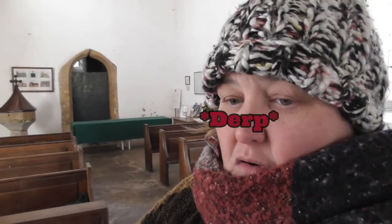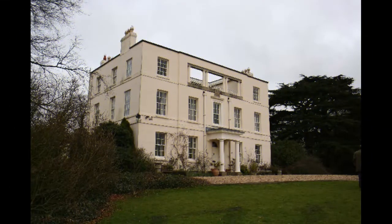Now, the Disney family obviously are famous for all of the things that you know, but across the other side of the road, there is a house. What's it called? Can you remember? It's Kingerby Hall, which is where the Disney family used to live. And they used to come into this church for their prayer and stuff like that. So the relationship between the Disney family and the church is obviously quite strong.